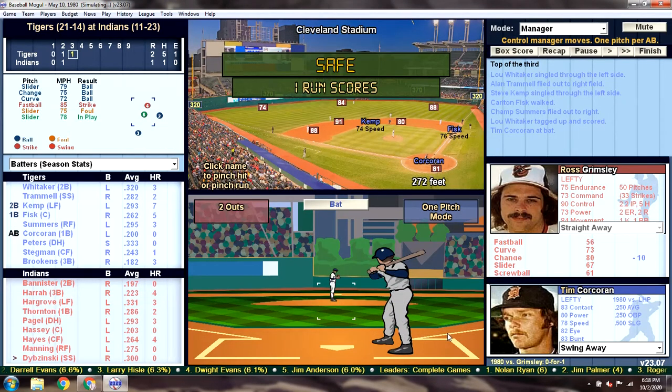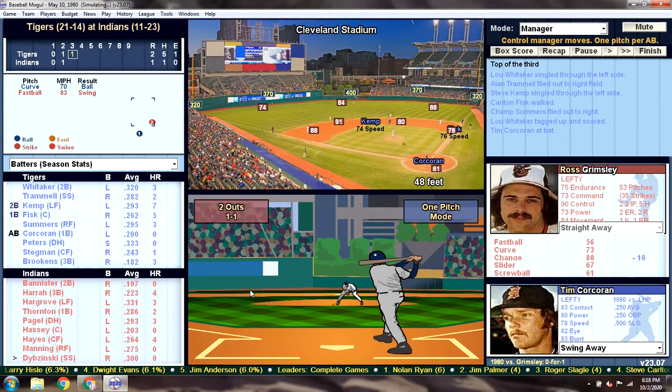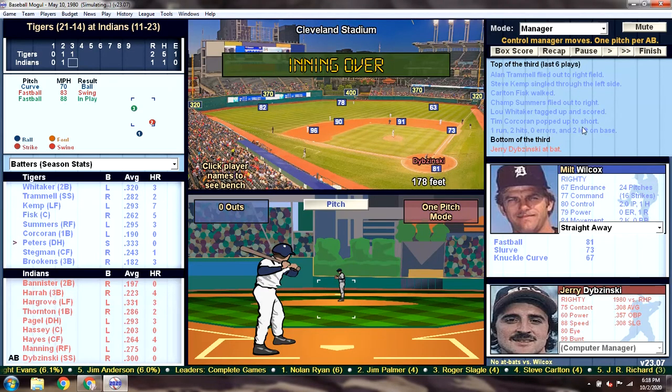And we're going to give Corcoran a chance here to get a hit. Tim has not played much this season. I've been really running Jason Thompson out there every game. But as I mentioned in the pregame, there's a time where you can only take so much from somebody batting .219. So we get the run back, and we have a 1-run lead heading into the bottom of the third.